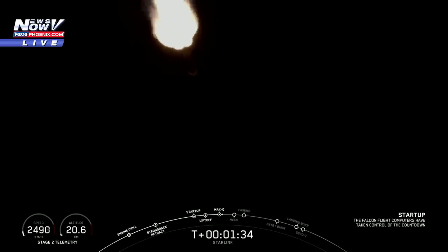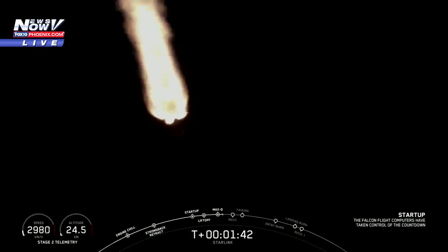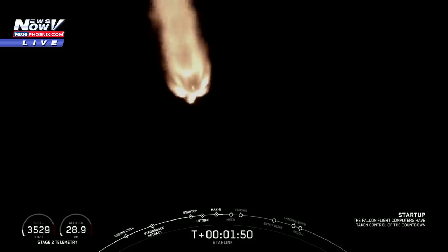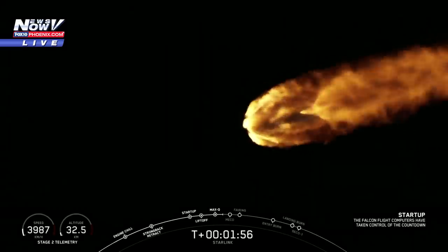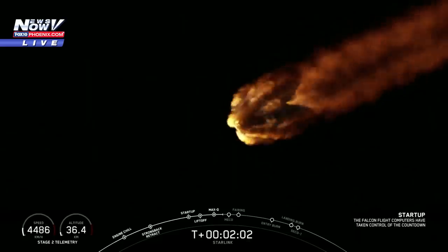on out. Coming up shortly at T plus 2 minutes and 32 seconds is going to be MECO. That stands for main engine cutoff. That's when those 9 Merlin engines you can see burning on your screen right now will shut off or cut off. Shortly, only a few seconds after that, will be stage separation at 2 minutes and 35 seconds, quickly followed by SES1. That stands for second engine start 1. That's when that single Merlin vacuum engine will ignite after stage separation.